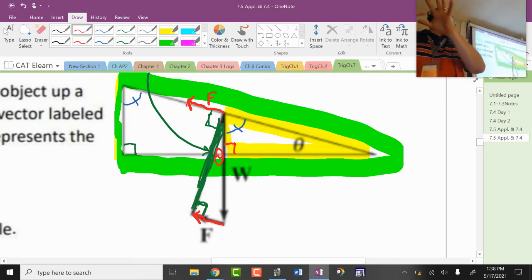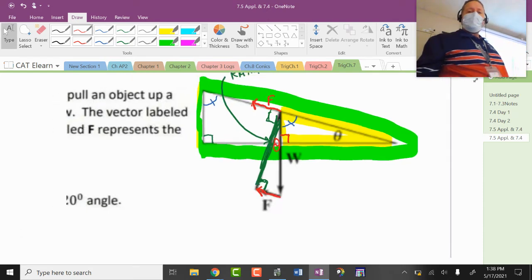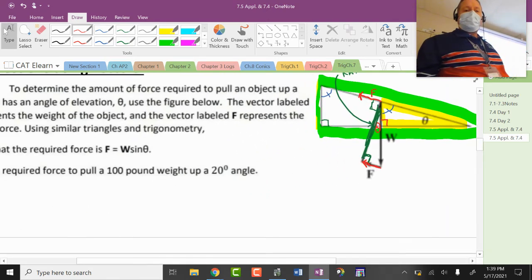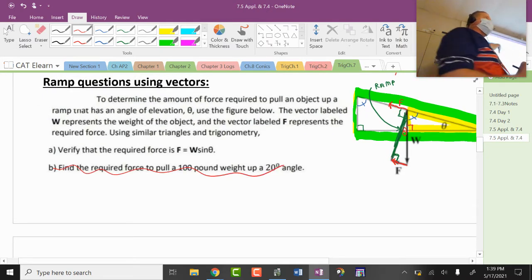And that is always the case. So through simple geometry, this is what the result is of a ramp question. That triangle with the weight vector and the force vector, the ramp angle is right in this little triangle as well. Okay. So with that being said, I love their first question, and the only reason I'm not going to do the second is because we're going to do questions with this later. I don't want to make this an example.